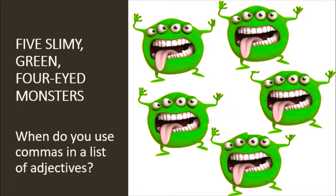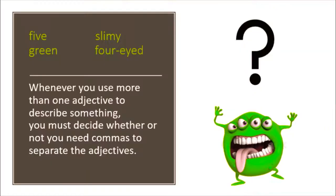Using a list of adjectives to describe your noun is a great elaboration technique. But I always find it hard to know when you use commas in your list of adjectives, and when you just put them in a row without commas separating them. Whenever you run several adjectives together in a list, you must decide whether or not you need to use commas to separate the adjectives.